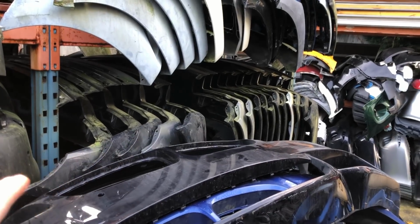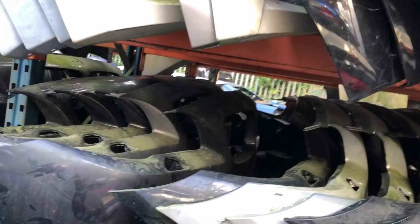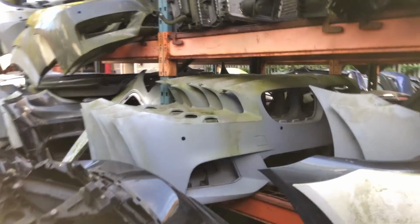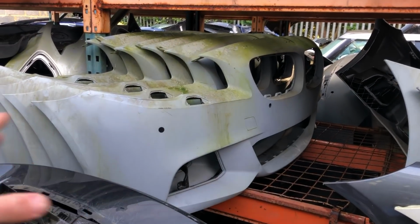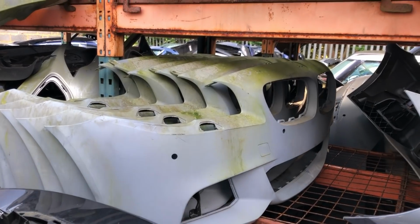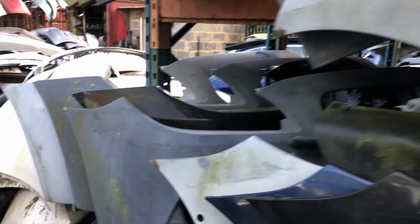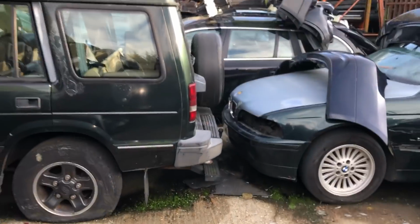They're obviously earlier ones, I'm not sure. They look like 1 Series actually from here with those big grills. They possibly are. They're all new as well, you can see. All the radiators in the background, they've got all of those. And there's some more brand new 1 Series bumpers there. I could possibly be wrong here, guys. I'm not an expert, but I'm sure they could tell me if they were standing here. But all the radiators there. Let's go walk round into the main yard and see what they've got there.